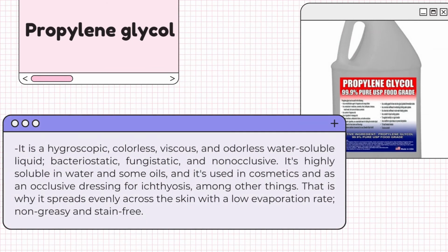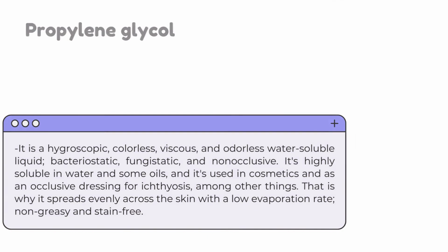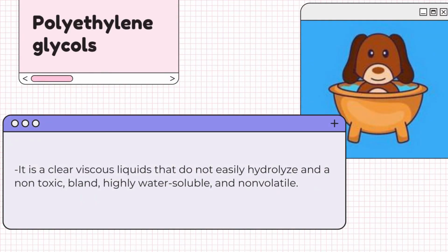Propylene glycol. Propylene glycol is a hygroscopic, colorless, viscous, and odorless water-soluble liquid. It is bacteriostatic, fungistatic, and non-occlusive. Propylene glycol is highly soluble in water and in some oils. It is also used in cosmetics and as an occlusive dressing for ichthyosis, among other things. That is why it spreads evenly across the skin with a low evaporation rate, and it is also non-greasy and stain-free.